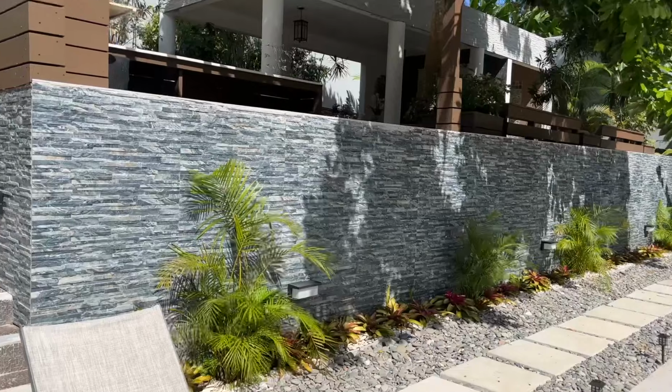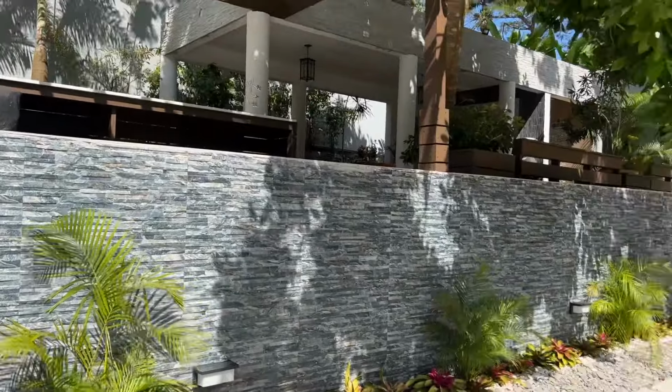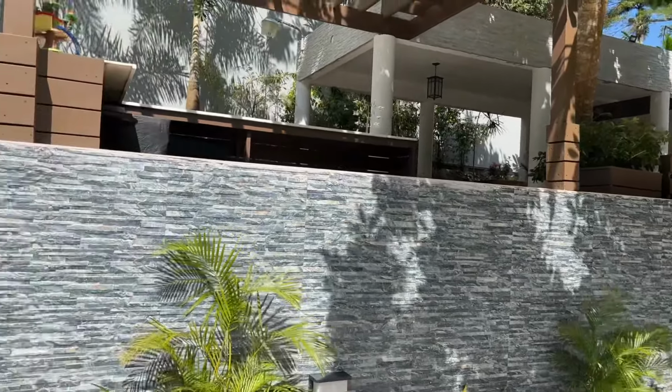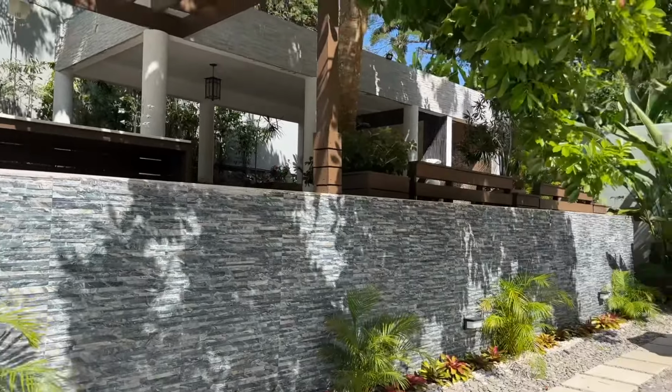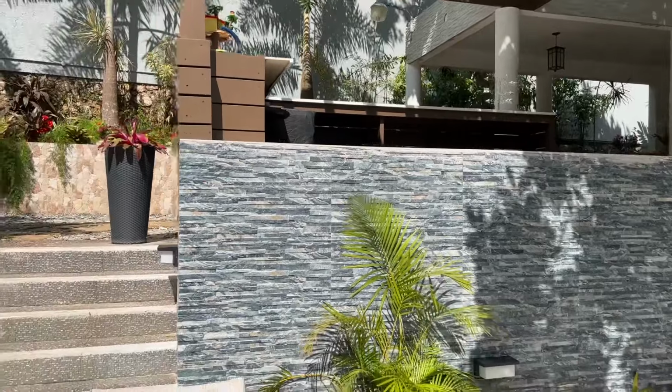This is our accent wall. And I don't think the lighting is doing this much justice right now. But basically you can see this wall, and I'll show you what it looks like from an aerial view. But you can see this wall from anywhere, and we decided to cover it with this beautiful tile.